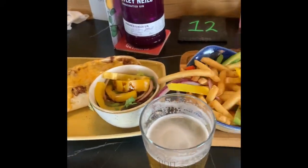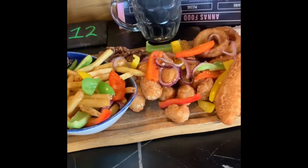This place is highly recommended. As you can see, it's always busy and it's really easy on the pocket.